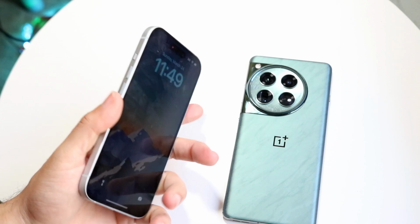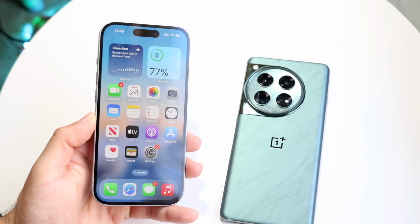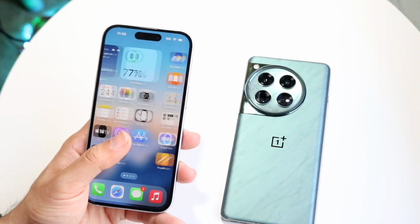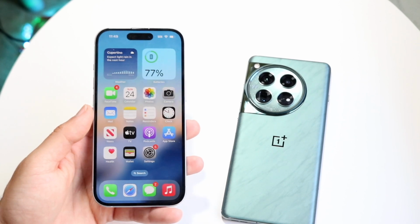Now, in terms of software longevity, this is probably the area the iPhone 15 is going to win at the most. You are going to be getting a longer lasting phone on something like the iPhone 15 over something like the OnePlus 12. So if you want the phone that's going to give you a longer lasting device, I would definitely say the iPhone 15 is going to give you that.